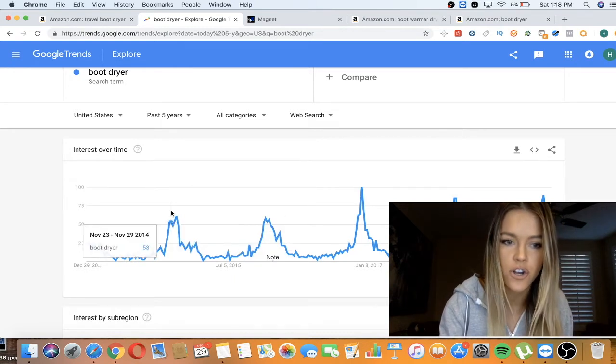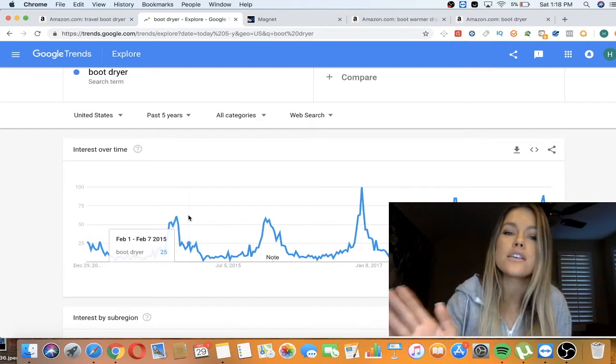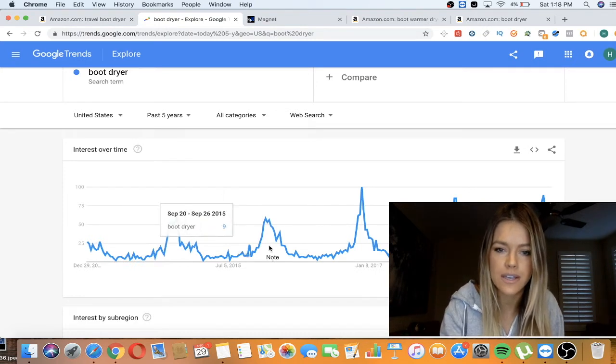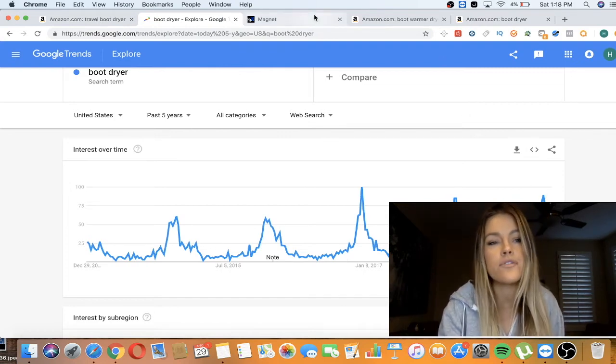So the sales are crazy good for this, but unless you're really after the seasonal products and you can really time it well, it's not something I would get into because look at this. All of these are completely seasonal and you're going to have to wait a year and it's just not something consistent. If you're into seasonal items, then you can do it.